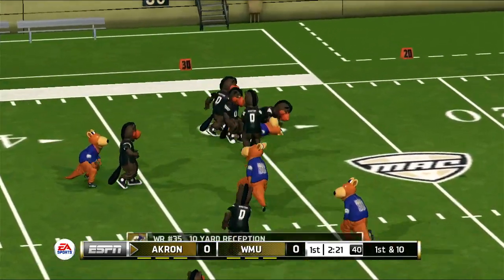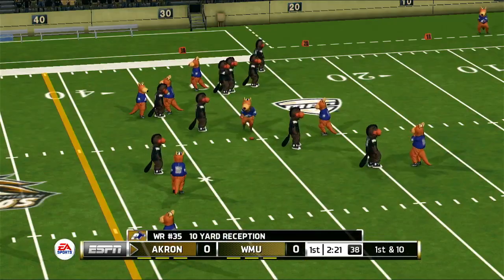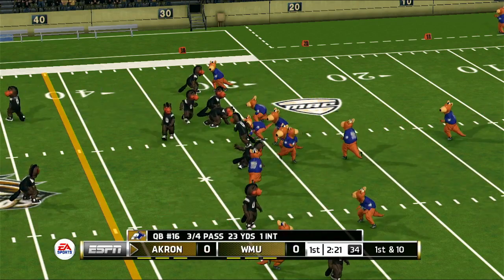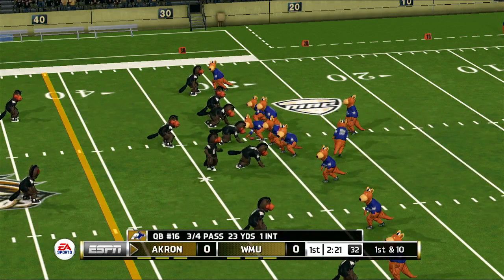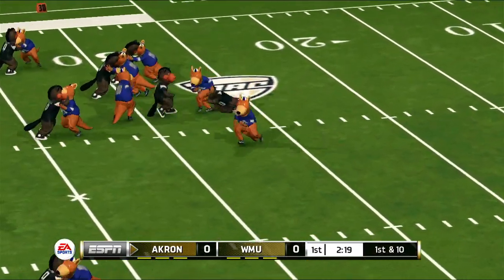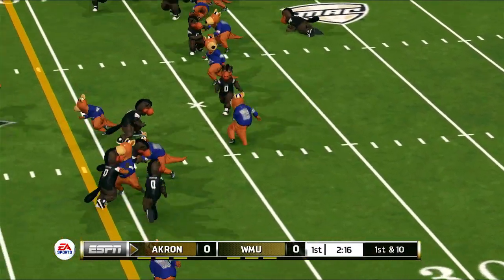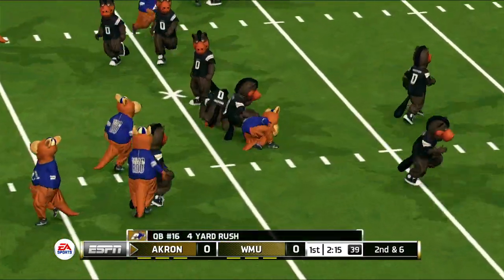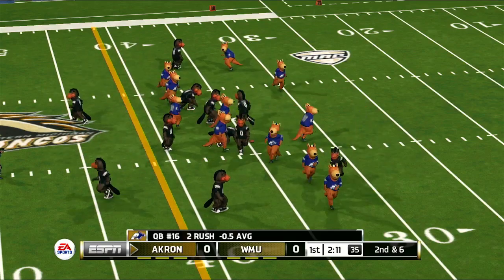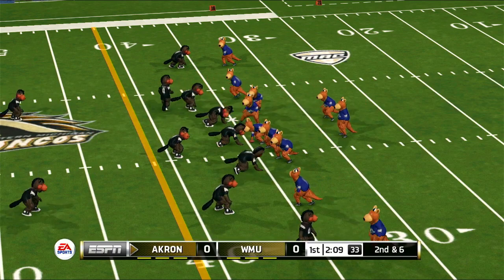Throws it in a hurry. And he's tackled around the 31-yard line. That one goes for good yardage and a first down. Yeah, that's just a nice gain on second down. He's on the run. That makes it second and six.